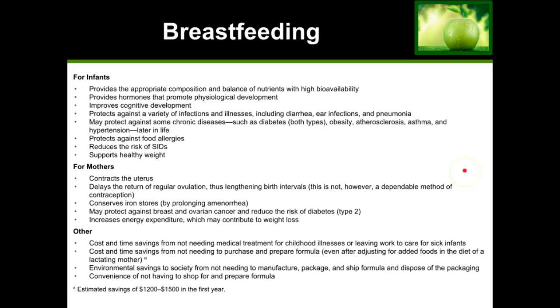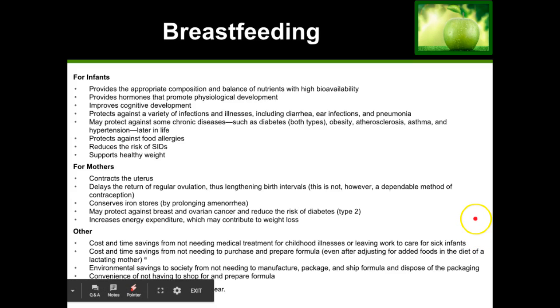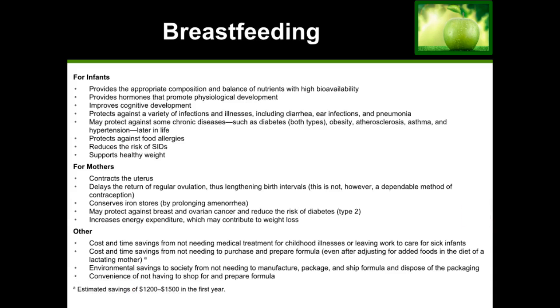For the mother, there are some advantages also. It helps uterine contraction, helps delay regular ovulation, and it can conserve iron stores in the mother and protect from diabetes. Also, it requires quite a lot of energy expenditure, which can contribute to weight loss in the mother. And finally, breastfeeding saves in time, it saves in money, and it's environmentally friendly.